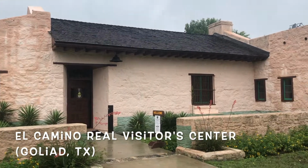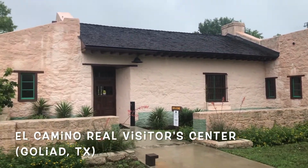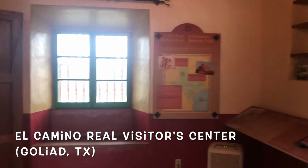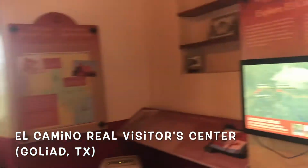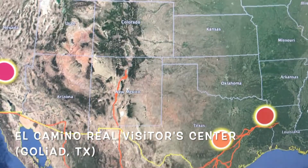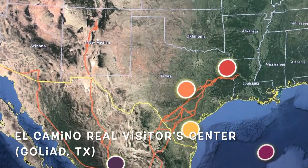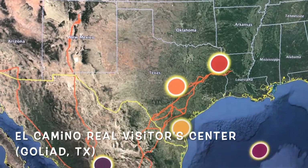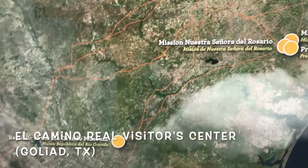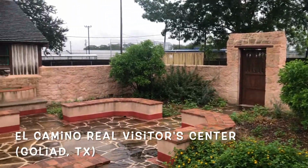Then in Goliad, we have the El Camino Real Visitor Center. El Camino Real was a Spanish King's Road that went from Mexico City up into Louisiana, back when Louisiana was part of the Spanish Empire. You can see some of the major stops and some of the major routes. It's got some really cool interactive activities. You can go there to learn more about El Camino Real.